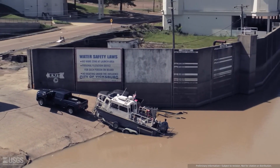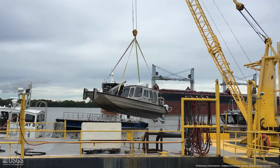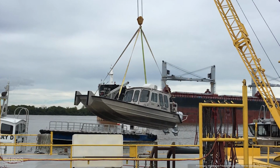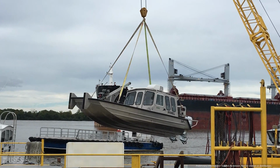Launching boats on the Mississippi River can be challenging, especially at flood stages. At times, we have paid crane operators to lift our sampling boats off of the trailers and into the river because of either damaged or inaccessible launching ramps.